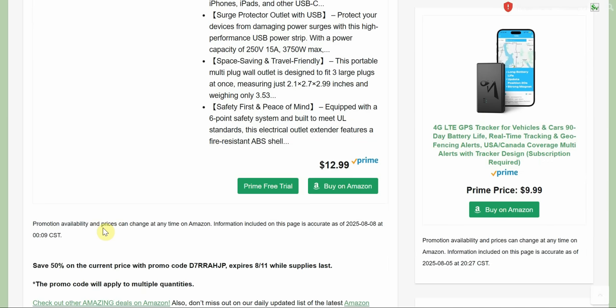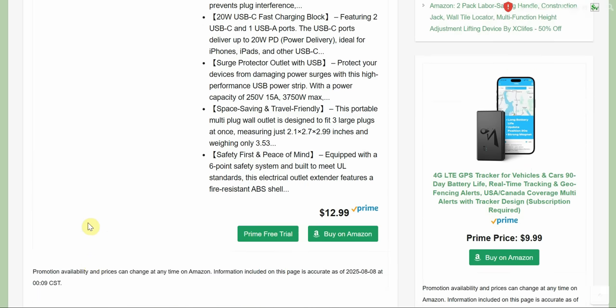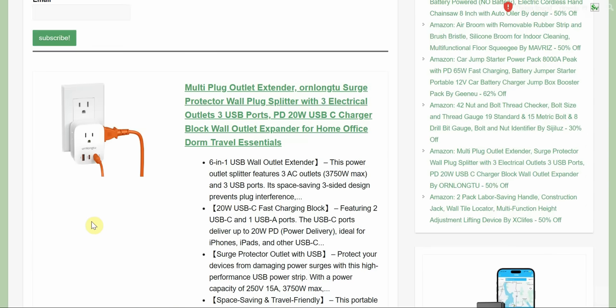$12.99, which I don't even hate the $12.99 price really, but once you take 50% off, now we're only paying $6.50. It's supposed to go through the 11th. It does work on multiple quantities if you need more than one. Looks like a 15 amp max on that guy. Charge your phone while, I don't know, running a saw.